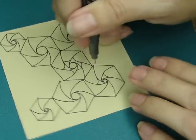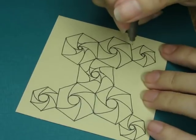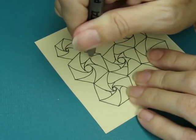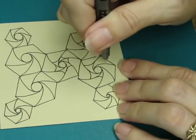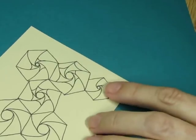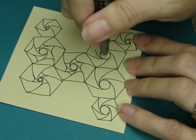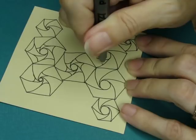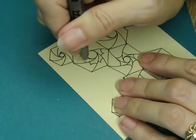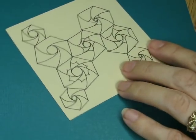You could also just do every other one of these, and that would make it look different. I like that too. You could make these go further and further out. And that one I should have started a little sooner, so I'll do it like that. Or you can maybe do this shape differently. What happens if we do that as that kind of a shape? That's interesting too, huh?